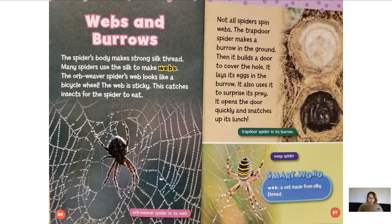Okay, so we have our vocabulary word, our smart word, which is webs. And this word, boys and girls, is a net made from silky thread. And this here at the bottom, boys and girls, what a colorful spider. That is a wasp spider. It's probably called a wasp spider because look at its thorax, its body part here. It kind of looks like a bee, right? Like a wasp. That's probably where it gets its name, the wasp spider.